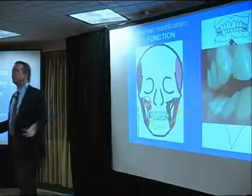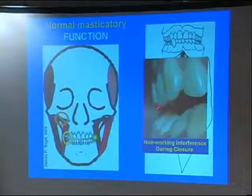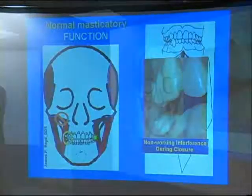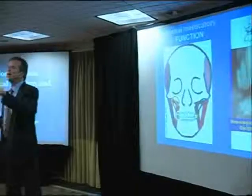Sometimes during closure against the resistance on the opposite side, you might have the potential of an interference. It doesn't happen very often. It might happen once or twice and then it doesn't happen again. Well, here's this non-working interference during closure. A lot of people have these interferences in closure, but they're not problematic because there's a system in design that avoids that.